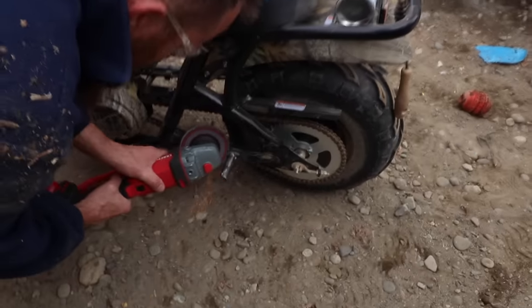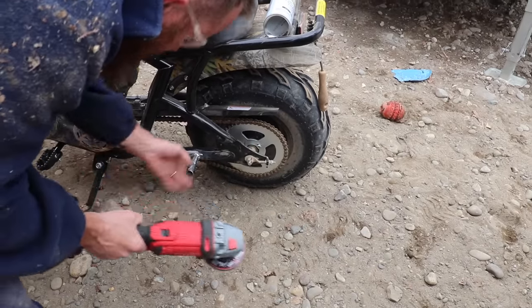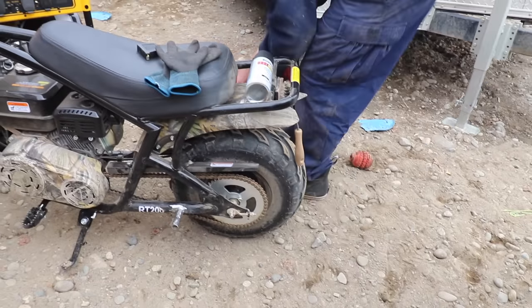Mm-hmm. Clean these up a little bit. Oh. Good enough.